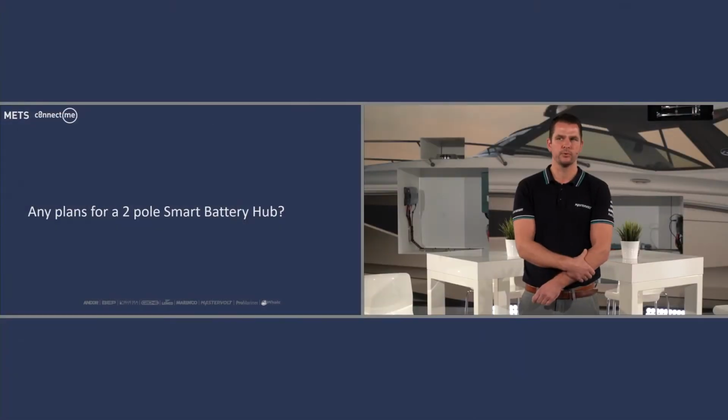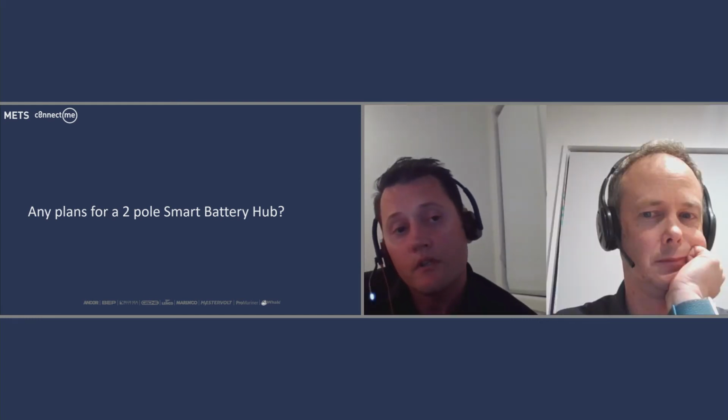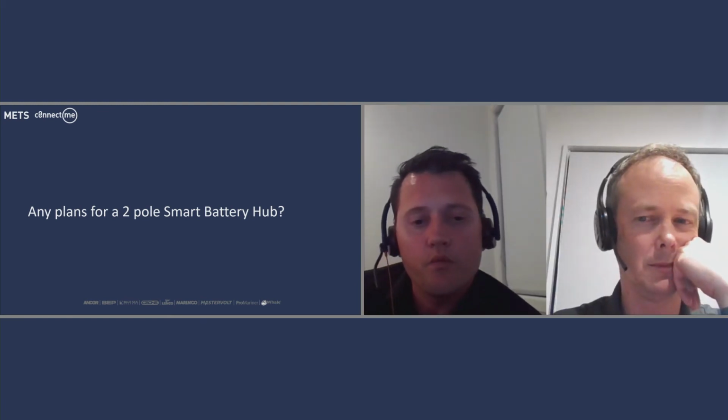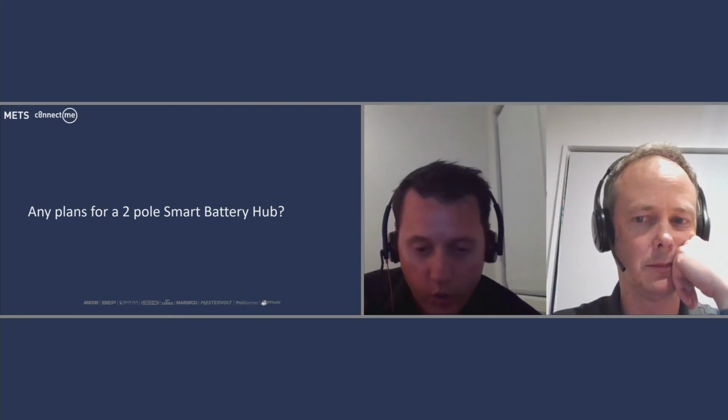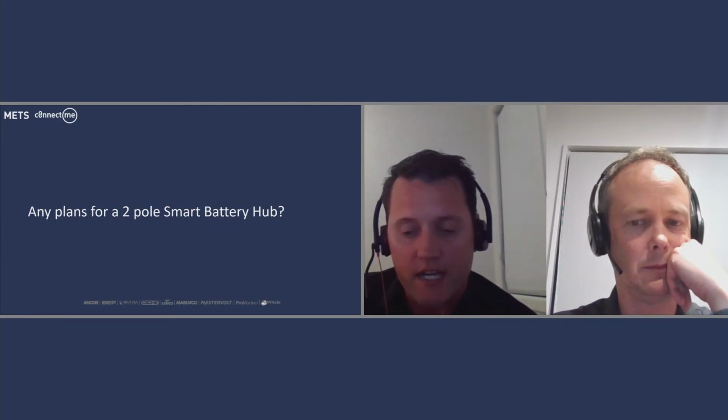Clear. Are there any plans for a two-pole smart battery hub? Any plans for two-pole? Not at the moment. We've got twin engine and triple engine. So the twin engine is two starting batteries and one house. It's the same footprint.